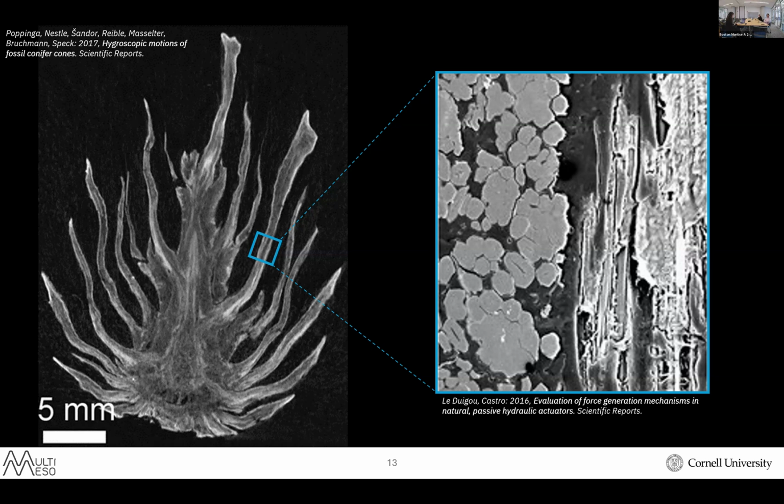So yeah, taking a closer look at the structure on the right, you can see that it's made up of these swellable cellulose fibers that are arranged in two directional layers. And this is the bilayer structure that causes the scale to open in response to moisture changes. And it's a very simple mechanism.